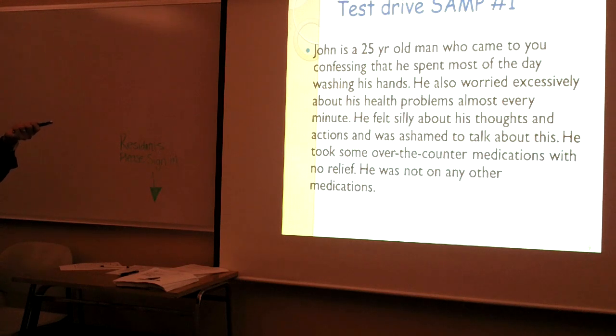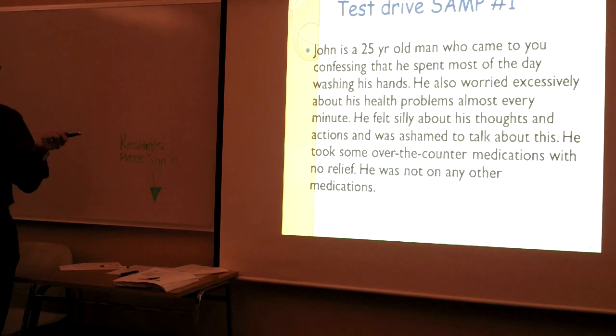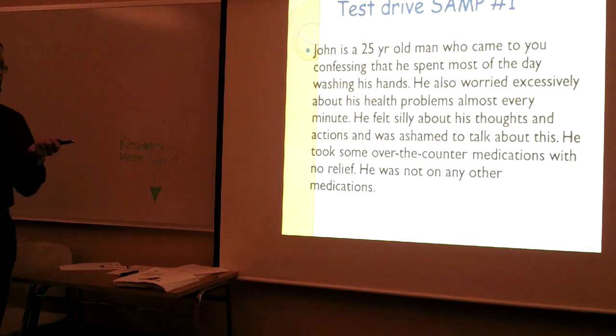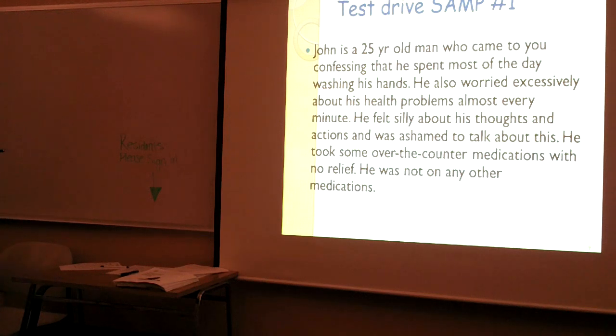A 25-year-old man came to confess his worry. He spends hours a day washing his hands, is also worried about his health, with health worries almost every minute. He felt silly about his thoughts and actions and was ashamed to talk about this. He took some over-the-counter medication with no relief. He was not on any medication. Very simple, straightforward. A scenario that you will work through any day, right?